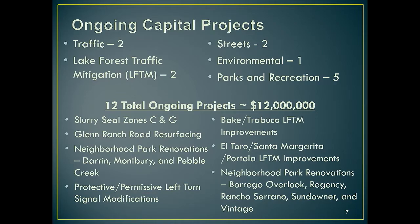We've got 3 park renovation projects under construction right now with Darren, Montberry, and Pebble Creek. Our protective permissive left turn signal modification projects, bid opens on Thursday, and then we'll be out to construction on those. The 2 Lifton projects at Bacon, Trabuco, and El Toro and Santa Margarita, both are in the right-of-way acquisition phase. We've made right-of-way offers and are moving forward with those. And we'll be out to bid next month on the neighborhood park renovations, the 3rd phase on Borrego Overlook, Regency, Rancho Serrano, Sundowner, and Vintage Parks.